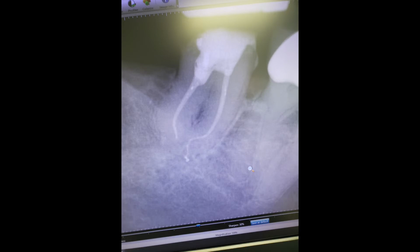So that's actually plastic? It's not a liquid? No, it's a plastic material that conforms. We heat it up and insert it into the tooth. It conforms to the shape of the root of the tooth, and you can see the curve of that root. And that's a successful root canal. This patient will live for many, many years with this tooth.